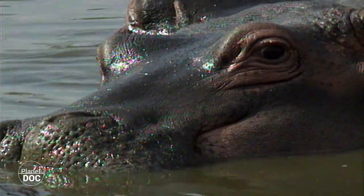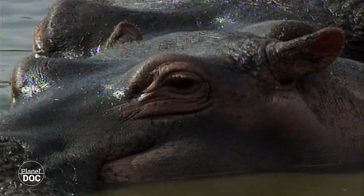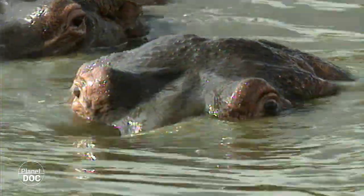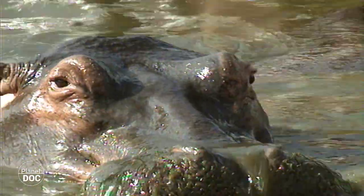It may not look like it, but the skin of the hippopotamus is very sensitive to the sun. When they are not submerged in the water, they have to cover themselves in mud to protect themselves from the harmful rays.